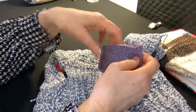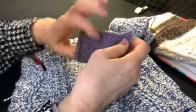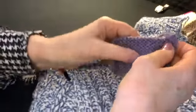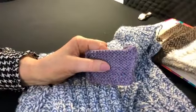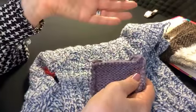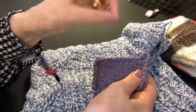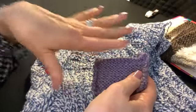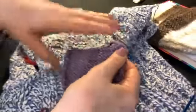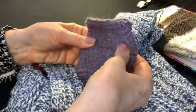We did a 3 needle bind off. I'm not going to demonstrate that today, and I wouldn't use that particular bind off. It's a nice bind off. You keep the live stitches on both needles and you cast them off as you knit. You combine all the live stitches in a cast off, so you're seaming and casting off at the same time, and you do get a really nice seam, and it looks lovely on the right side, but it's really a bit too stretchy.